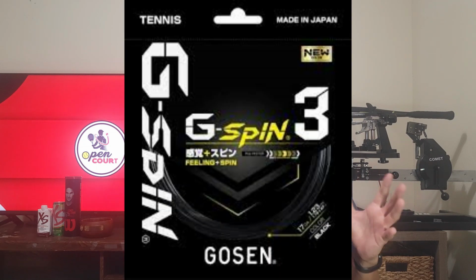I'm a huge fan of the Gosen OG Sheet Micro Super synthetic gut. It's a very cheap gut, and it plays very well all around: durability, tension, playability. It has all you can ask for in a package, but that's not what I'm here to talk about. I'm here to talk about the G-Spin 3, which is a shaped version of the G-Tour polyester strings.